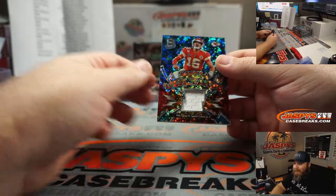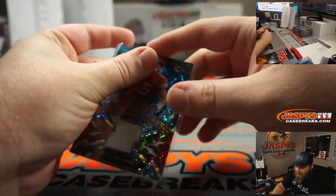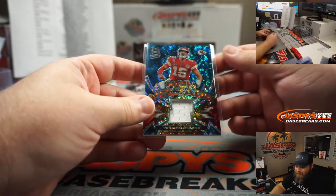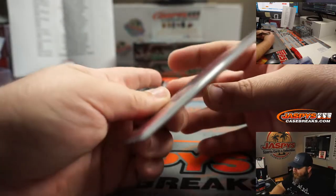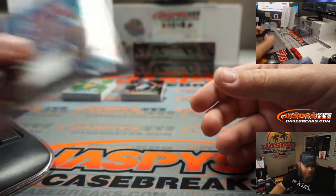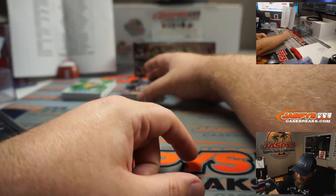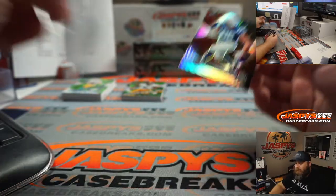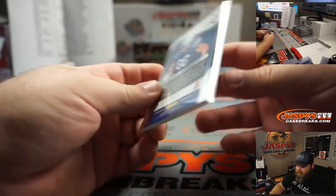And they did it again. They had my heart skip a beat. High voltage relic, Patrick Mahomes, Kansas City Chiefs, random number block, 27 out of 50. Isaac Velarde, spot 7. It got me again, guys. It got me again. Michael Pittman Jr., Indianapolis Colts. Kurt Disser, 75 out of 75.